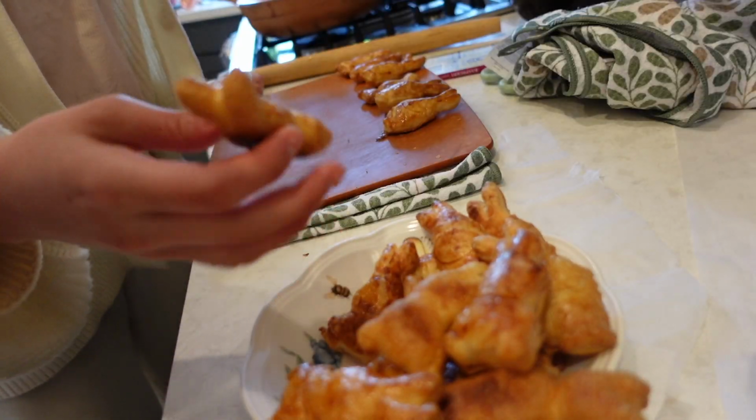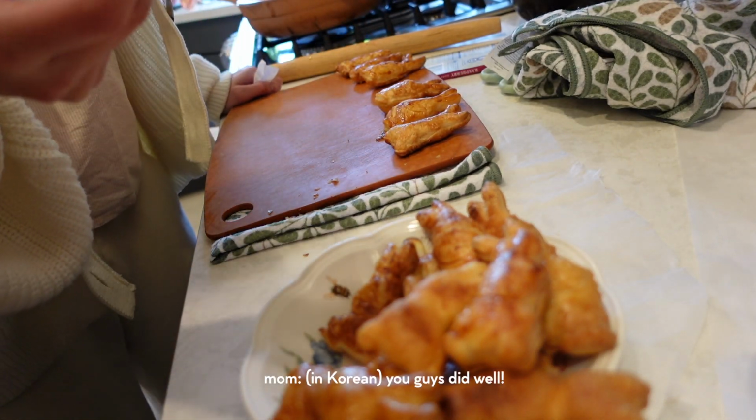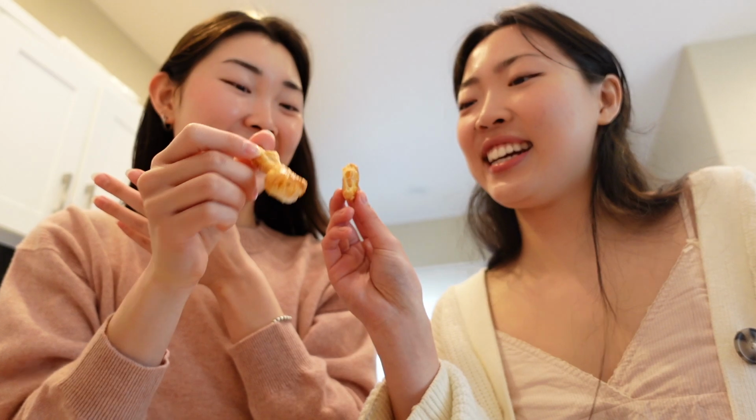Should we eat one? Let's just try one. Something that we can't fill it. Thanks for the words of encouragement, Mom. Okay, let's try one. Taste test. That's so bad. Cheers.